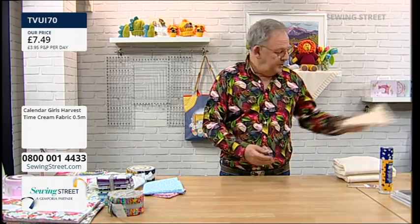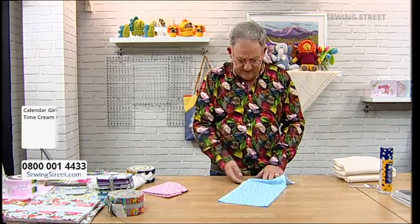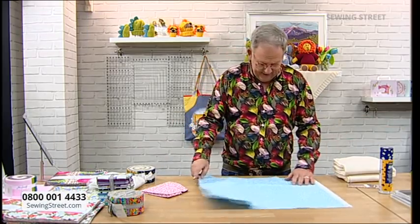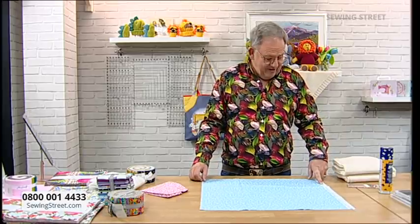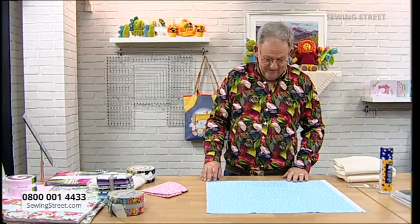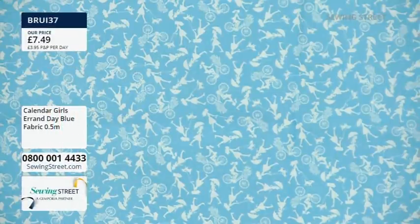Right, now I've got pale blue. Looks like Tinkerbell almost, this one. It isn't Tinkerbell, it's obviously the wrong collection. Oh, they've got the names on here. Errand Day, this one's called. That's like me doing my errands on my day off.